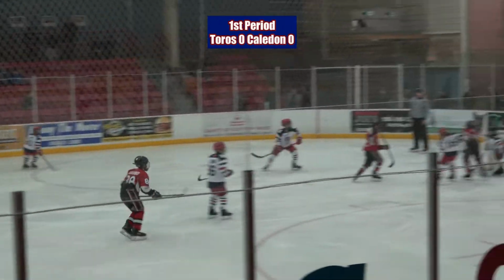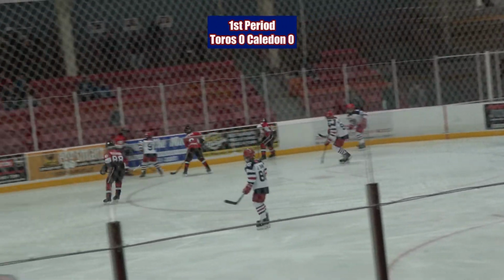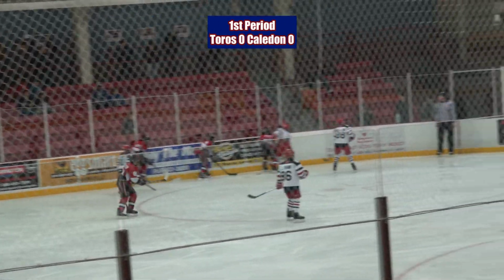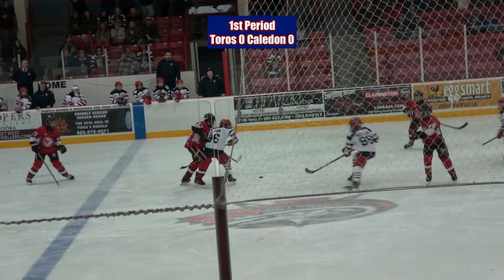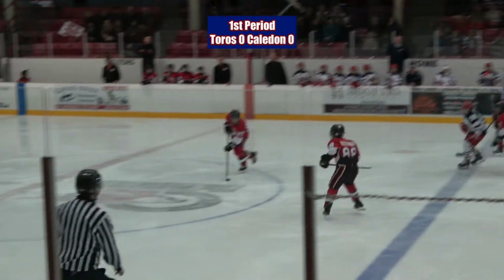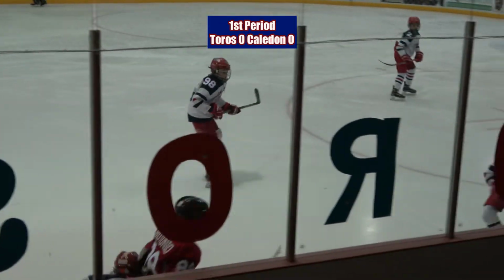Dropping it back to the line, looking for the shot through a screen. It hits a Toro player at the front. Toro trying to get it up there for Hope out of the zone. Miller Hope with a backhand, not going to get it out. He got some help there from Ryan McLean. This one will come out at center. Picked up there by number 88.